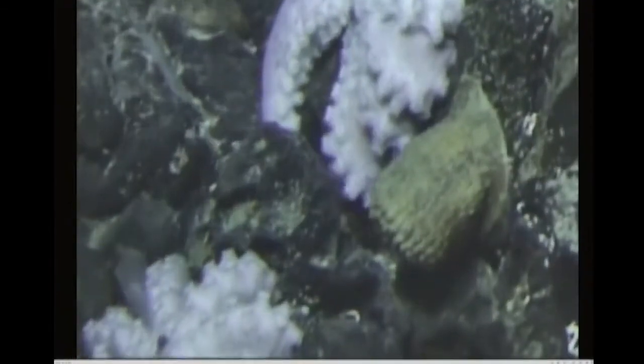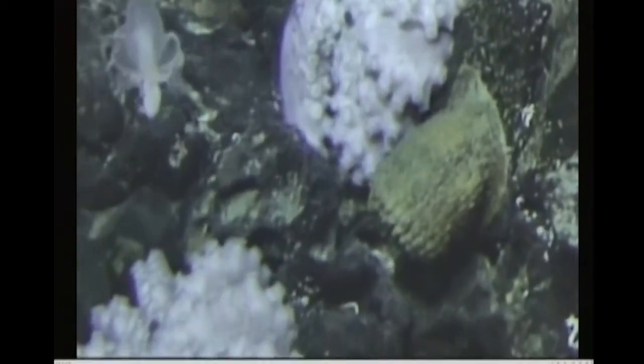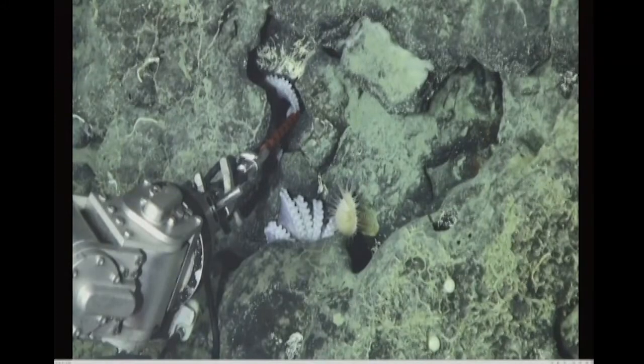Again, more of the shimmering. And then look in the lower left. We have viable reproduction. Very excited to see that. We were like just losing our minds in the sub. So yes, they do have babies. That's one of the coral and an octopus.